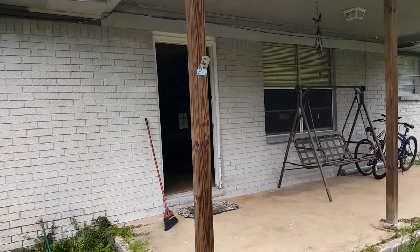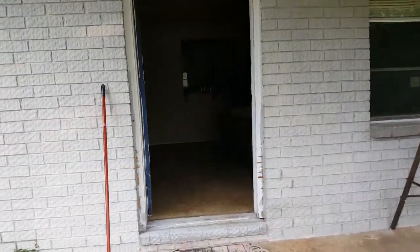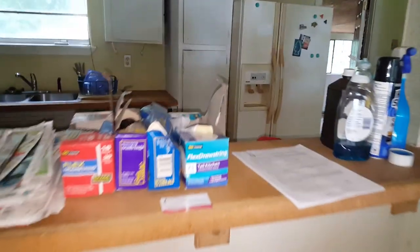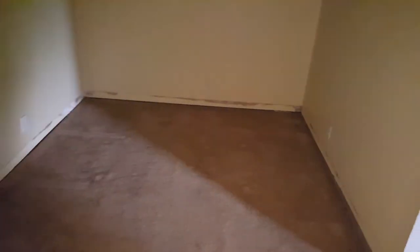So let's go inside. Good sized living room. All new electrical fixtures. In the process of a little remodel. Need some flooring. Kitchen's open. Little galley kitchen. Dining area.